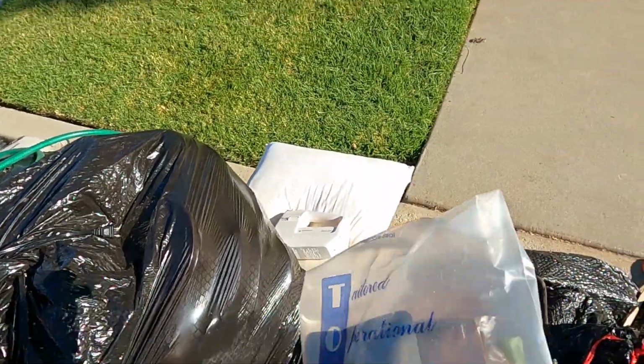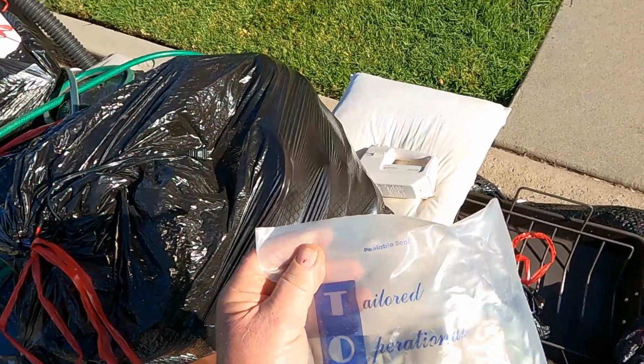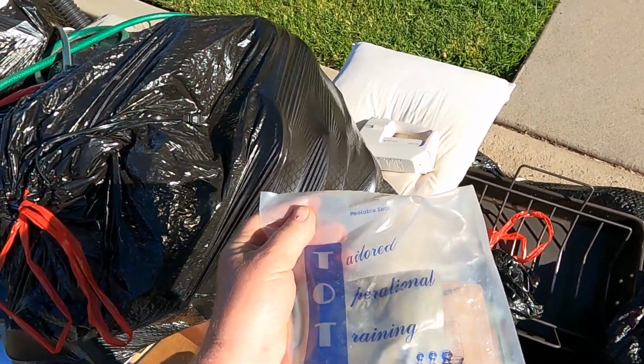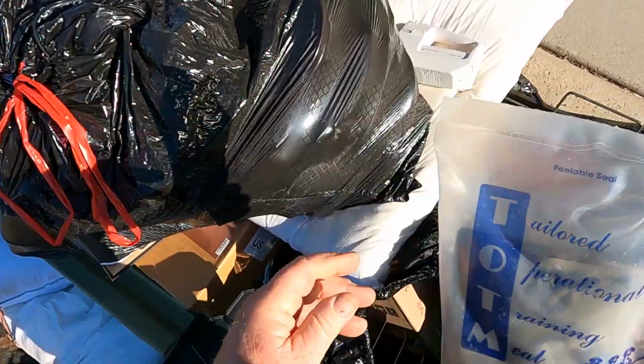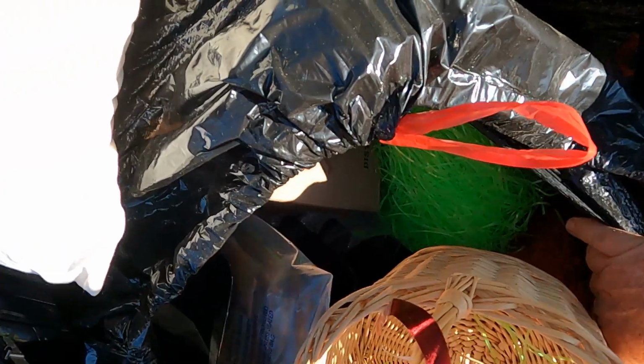Cheese tortellini and tomato sauce. U.S. government property, commercial resale is unlawful. Well, I'm not going to commercially resell it, so I'll just put it in there.